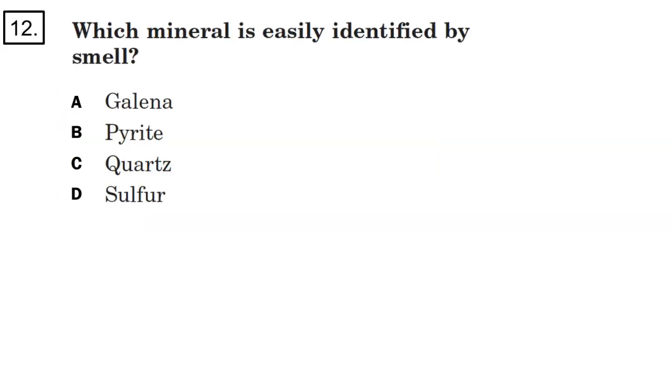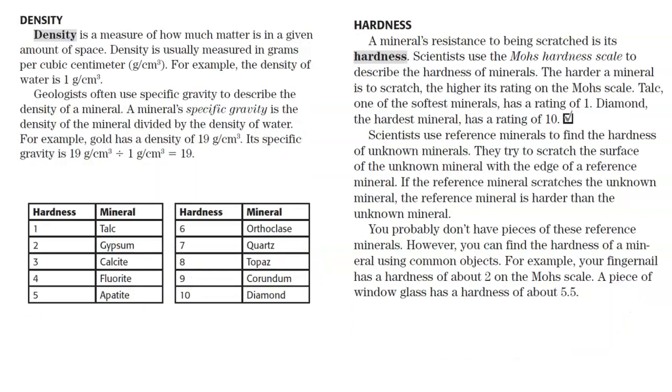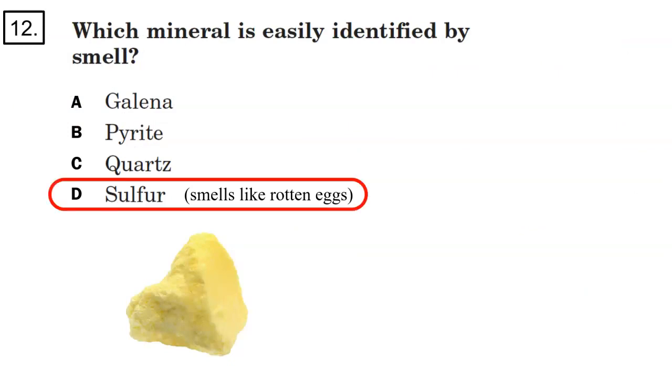All right, number 12, which mineral is easily identified by smell? There are a variety of ways of identifying minerals, including color, luster, streak, cleavage and fracture, density, hardness, but smell is very specific for this particular type of mineral known as sulfur, and sulfur smells like rotten eggs. So correct answer is D.